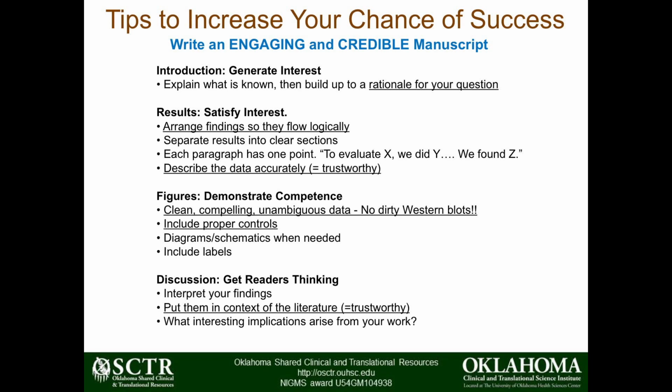Finally, put your findings in the context of the literature in the discussion. Remember, the community is reviewing your manuscript. Give credit, acknowledge contradictions, and draw in the reader. The best way to determine if you've written a good manuscript is by soliciting feedback.